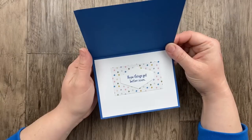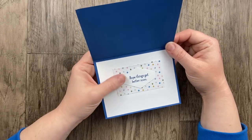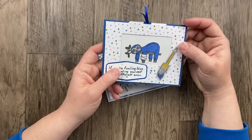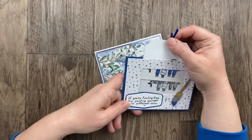So stinking cute. Hope things get better soon. Aww. I love that little pop of color on the inside too. Judy, what an awesome card. It would cheer me up to get that in the mail. Yeah, me too.